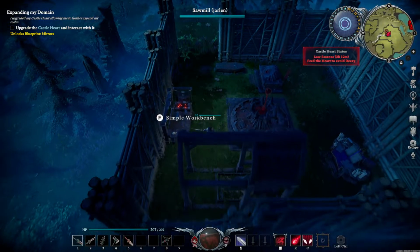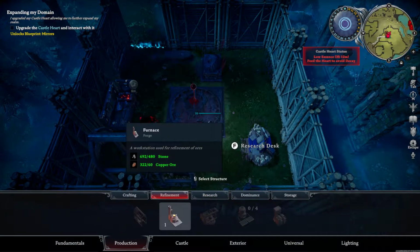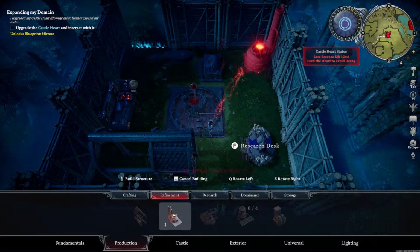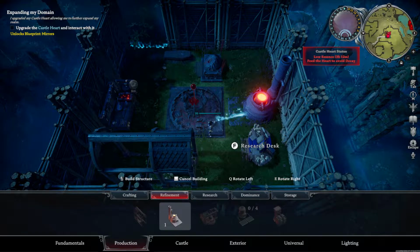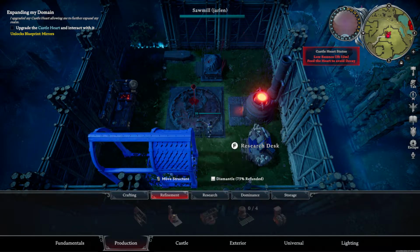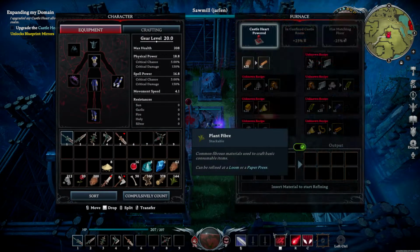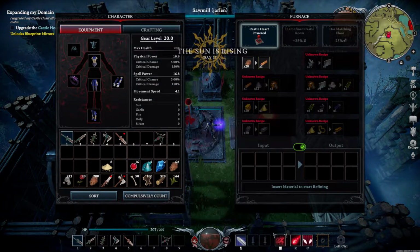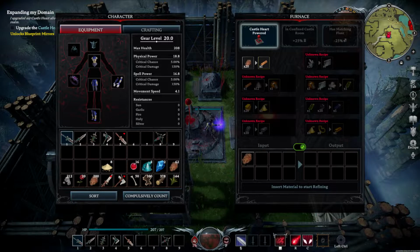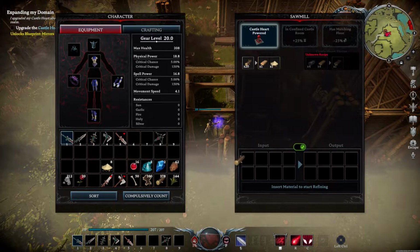For me, the crafting is really enjoyable. Of course, you craft weapons and armor to make you more lethal, but also to protect you. But the base building surprised me with how much I really enjoyed making my own fort. And you craft certain things like a furnace to break down certain ores. You craft a sawmill, so you chop down trees and then put the wood into the sawmill to create planks of wood and things like that.